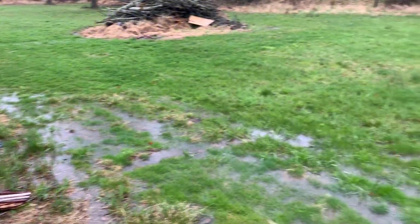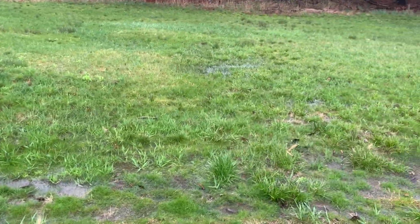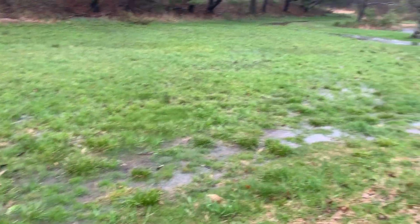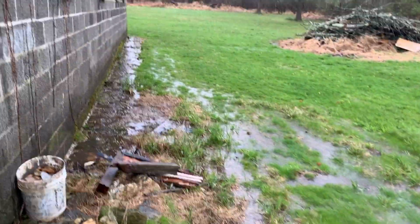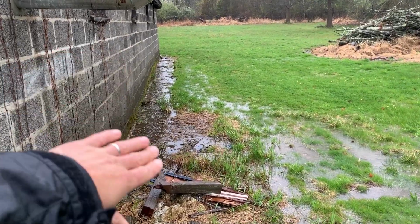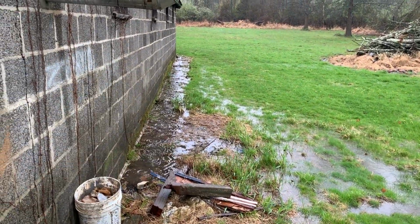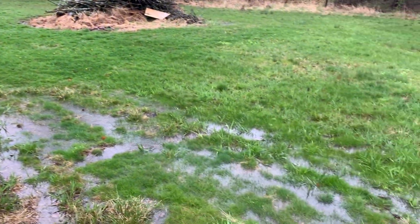Back here doesn't look as bad as I thought. I mean, this has always been kind of wet, but I'm just taking a video of this because I'm gonna need to slope this so we don't get water pooling right near the foundation, but otherwise not so bad back here.